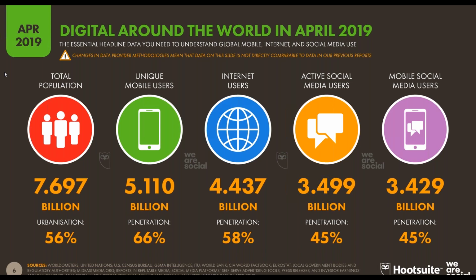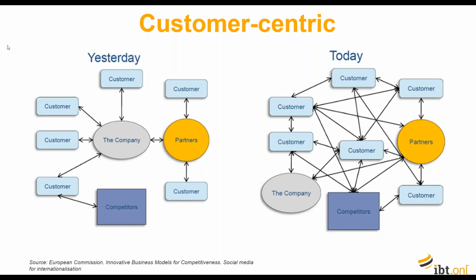And how has the internet affected how you do business overall? How has it made you change? And that's obviously a big topic in itself, but I wanted to put it on a sort of a diagram, and this is a diagram from the European Commission, which I thought was quite useful. As you can see, basically the internet has forced businesses to be much more customer centric. So your clients and prospects can and will connect to each other, and they now demand to have what they want, when they want, how they want.